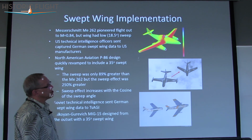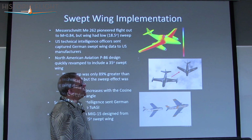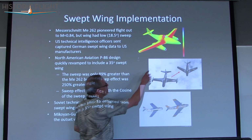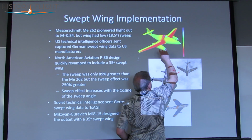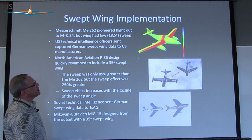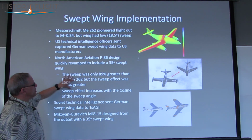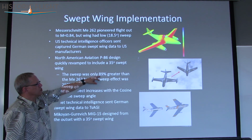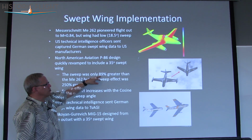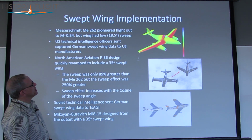So you look at the German wartime Me-262 fighter and you say, well, swept wing. Well, yes, they swept the wings, but they did it for center of gravity purposes. Because when they switched from having a jet or a piston engine in the nose to just two jets, they had to rebalance the aircraft, and swept wings allowed them to do that. And it only had 18.5 degrees of sweep. As I point out here, later on, they went to 35 degrees on the fighters that we're going to see in Korea, and just by increasing the sweep by 89%, they got a 250% benefit from that.